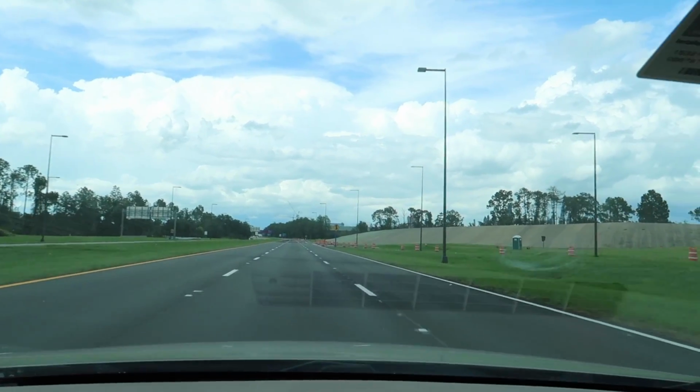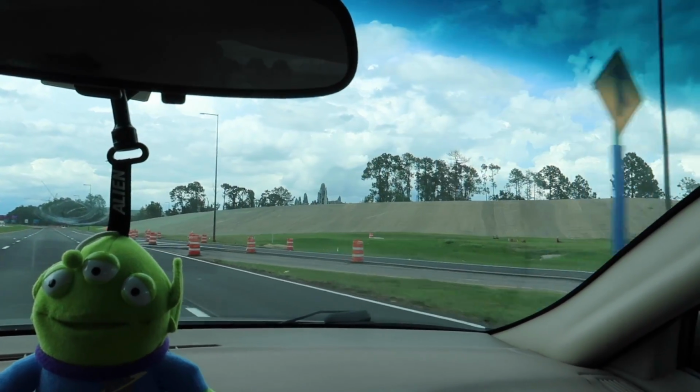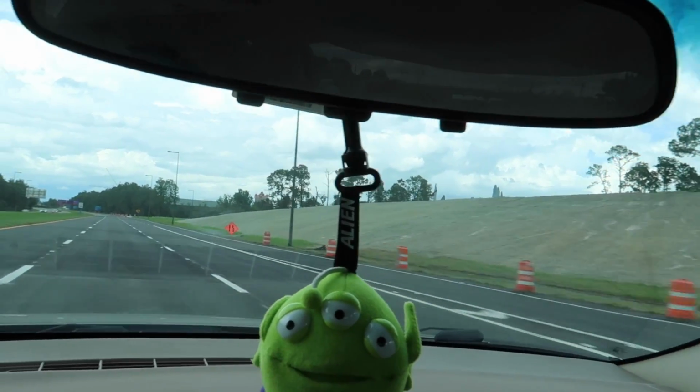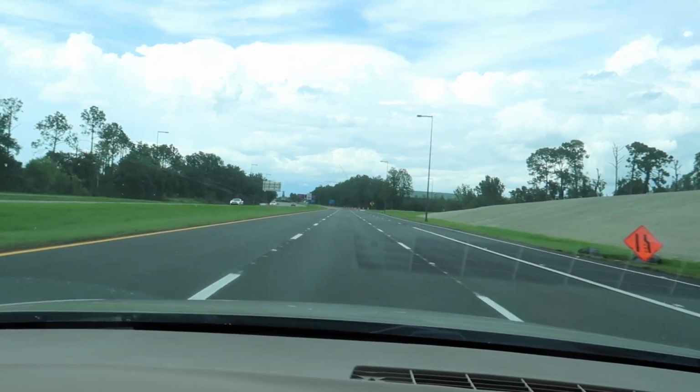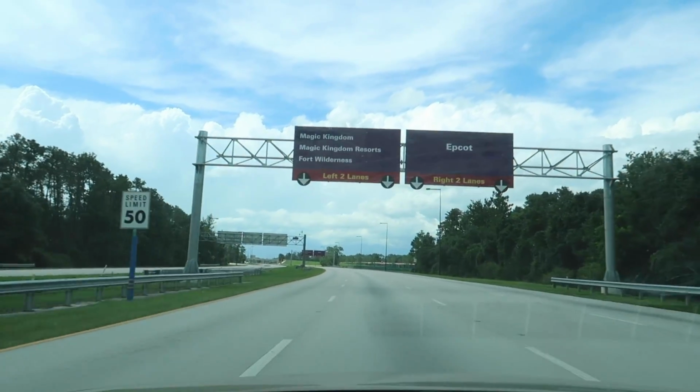Animal Kingdom is kind of back to the left. To the right is Hollywood Studios, and that is what used to be the entrance into Hollywood Studios, the bridge that you would go underneath to get into the parking lots, and now it's just a mound of dirt. And then straight ahead are Epcot and Magic Kingdom. Epcot is to the right, Magic Kingdom is straight ahead.